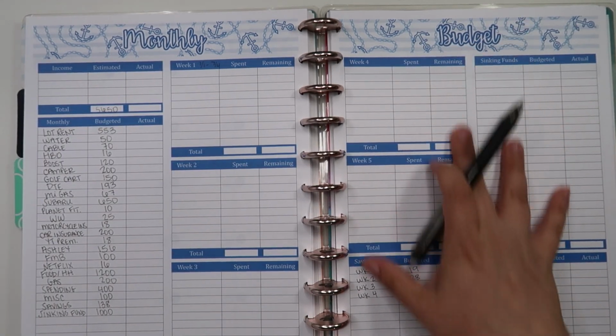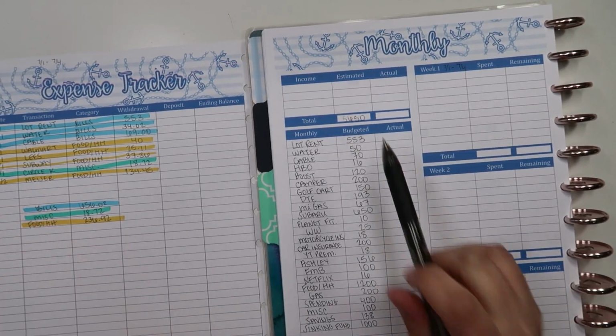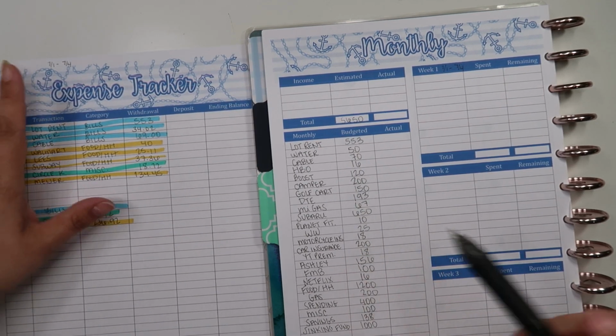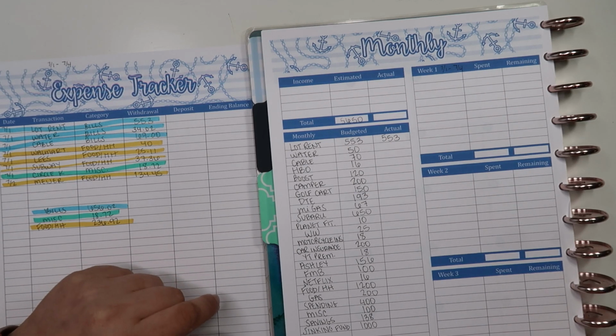So we're not working in the second half of the planner, so I'm just gonna go ahead and fold this in half, make it a little bit easier on myself. And we're gonna start by filling in the bill totals here. So for lot rent, we budgeted $553, and that's exactly what we paid. So I'll just go ahead and write that in the actual column.